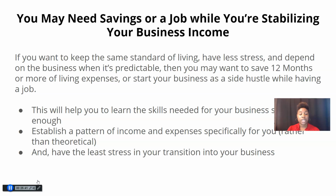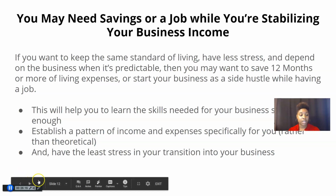Establishing a pattern of income and expenses specifically for you is also going to be a benefit of either saving and living off of your savings, or starting a business as a side hustle, because you'll actually be able to see what your sales are, what your revenue is, and what your expenses are on a regular basis, and make decisions based off of your patterns. And then by doing this, you'll have less stress while you transition. So these are all going to be benefits of starting it that way.